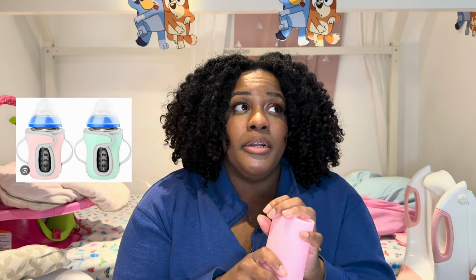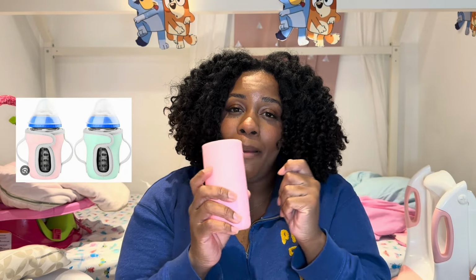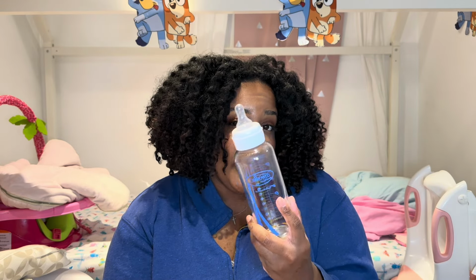So Tommy Tippy does have a cover for their baby bottles, but it's like a strap, and I'll insert a picture so you guys can see, and it's very bulky, and I felt like my daughter would have struggled holding that. She wouldn't have been able to get a good grip, and then I just didn't like what it looked like either. So we switched over to Dr. Brown's. I do notice that these don't break as much, and these have fallen quite a bit, and we have tile floors, but when we're out, I put this on.